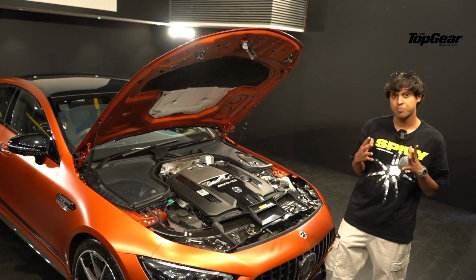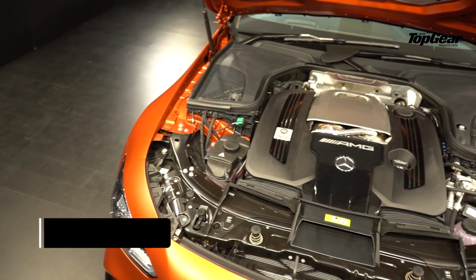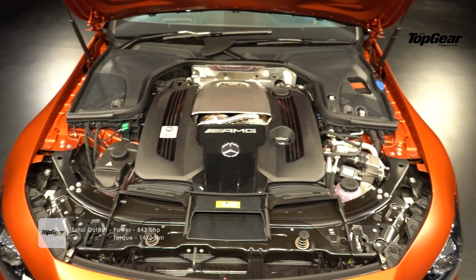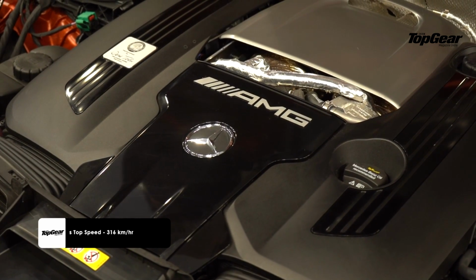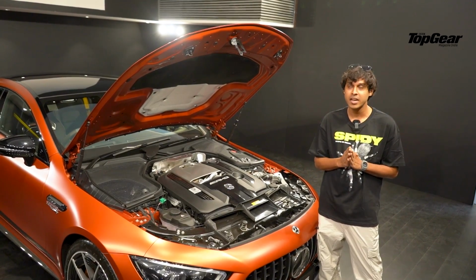For starters, let me tell you the power figures that it now makes. It makes about 843 bhp of power, which is insane if you think about it, and 1470 Nm of torque. Mercedes claims that this car can go from 0 to 100 in 2.9 seconds and has a top speed of 317 kilometers per hour. If you just stop and think about that for a second, 843 bhp.